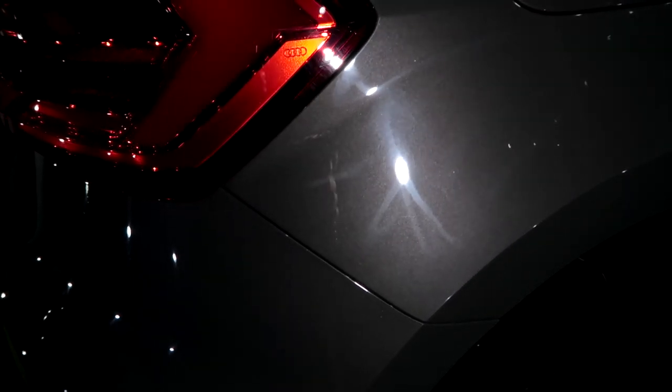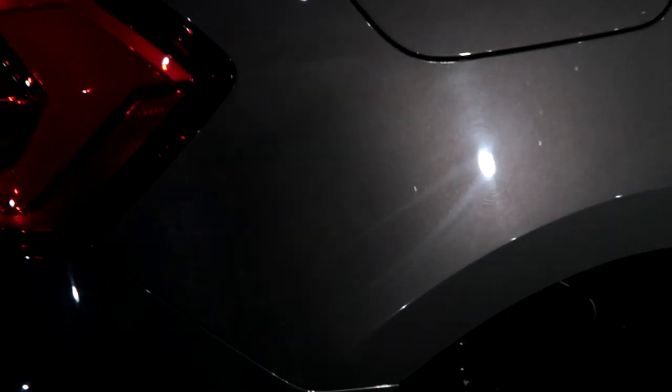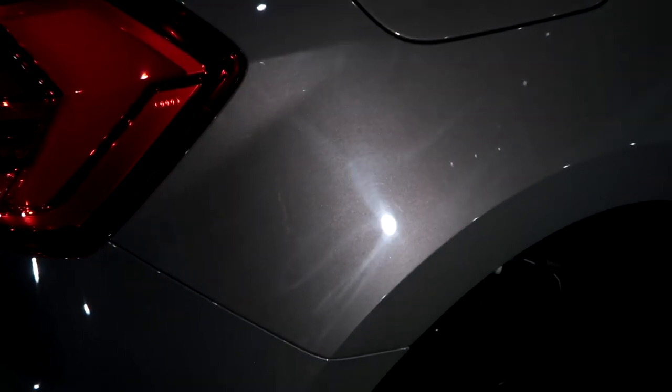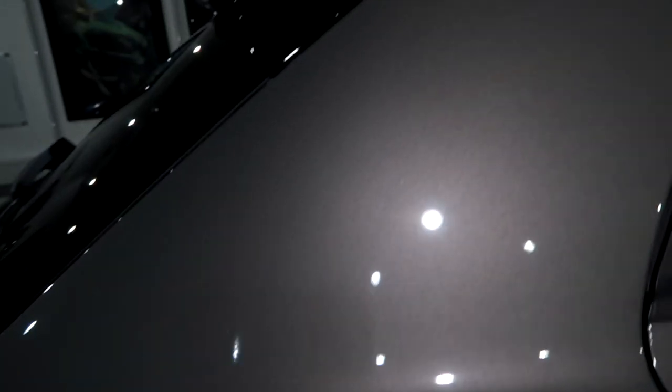Nothing was picked up on my paint depth gauge. But yeah, maybe there was a big scratch there and somebody's tried to remove it. But up here looks quite tidy and clean. For 3 years, this is pretty good.